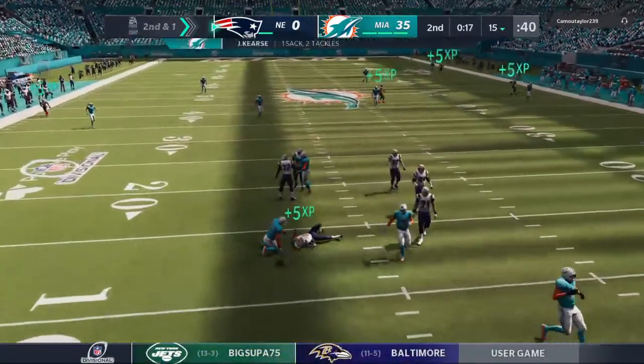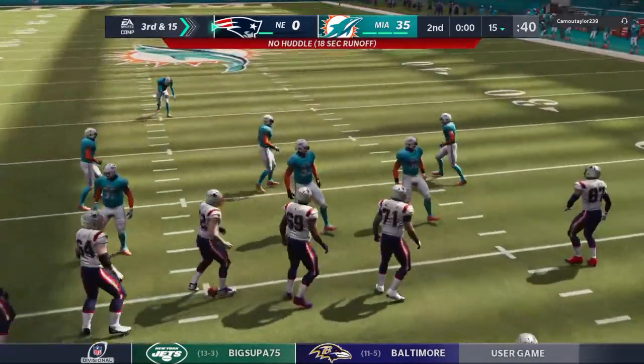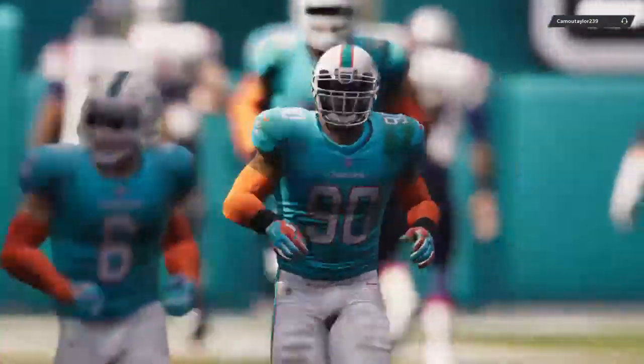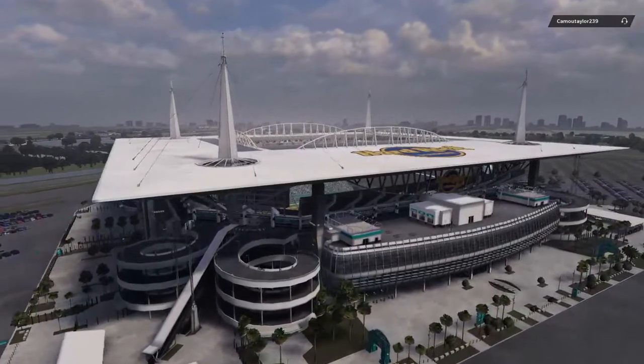The Dolphins get there this time, and they bring him down. A loss of 14 on the play. So it's on to halftime in this AFC divisional round matchup as we send you up to Orlando to check in with Jonathan Coachman and our EA Sports Halftime Report.